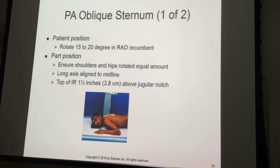Okay? So it's a suboblique, 15 to 20 degrees. Just get the patient's arm bent, their head facing towards their left, and have them push up with their arm. Put the right arm down to the side. Have them rotate up just 15 to 20 degrees. Generally speaking, if you have a patient bend their left knee and push a little bit with their left arm, they can rotate into 15 to 20 degrees with minimal effort.